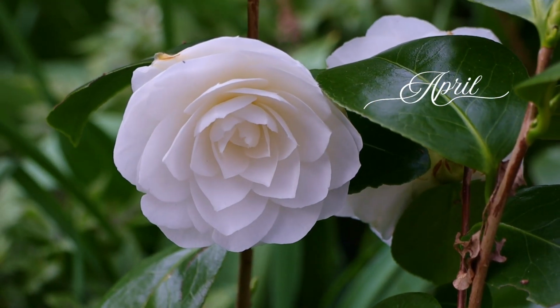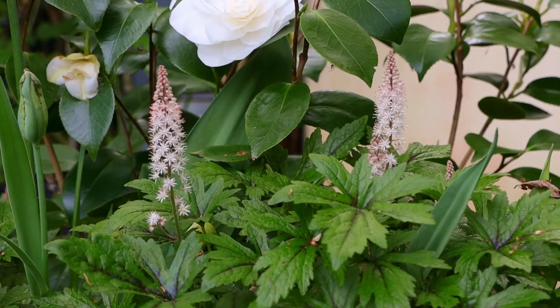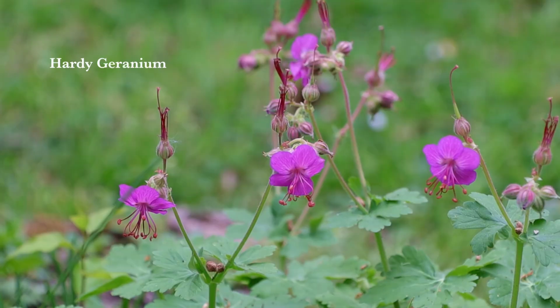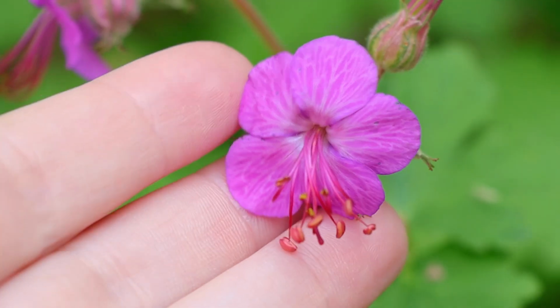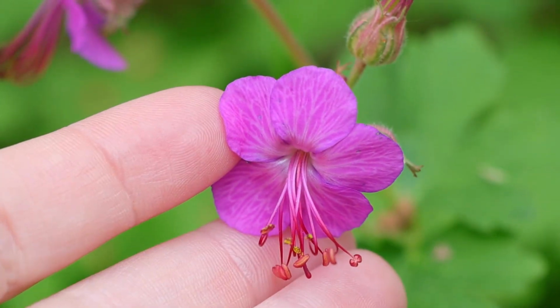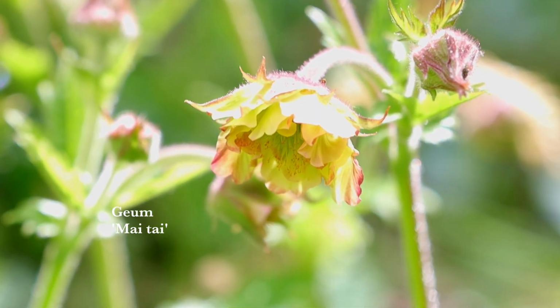Of course, now in April, especially in our milder climate here, everything is starting to explode. We have so many blooms right now. We have some very early geraniums, some gems, and some erigeron that's just about to start blooming. We also enjoy some wonderful Miss Gary blooms in the hydrangea flower bed.